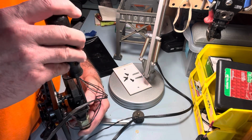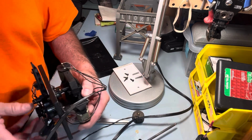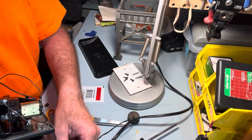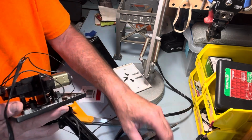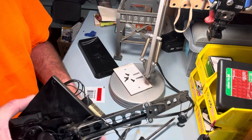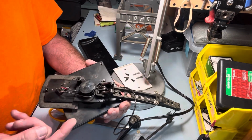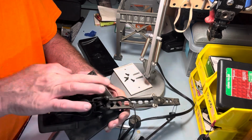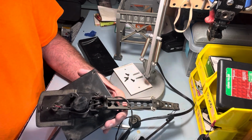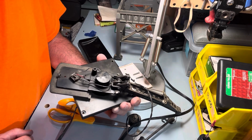Alright, give it that extra little tight. Okay, so there we go. As far as I know, I got it all in right. I'm going to take a little bit of time out here. I'm going to clean up some of this nasty dirt on this. And when I come back to you, we're going to start putting it back together after I give it a good cleaning.